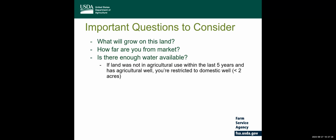Is there water? Of course, this is a huge question in Arizona, and the answer can be pretty complex. One baseline important thing to know is that if the land was not in agricultural use in the last 5 years, and it must also have an agricultural well, then you can only have a domestic well, which is going to cover less than 2 acres of land in production. There's a lot more complication than that. I know Colleen and our friends at the Cooperative Extension are happy to go into more depth with you if you reach out with a specific piece of land and want to understand the water situation there. Then feel free to reach out to Colleen. Next slide.